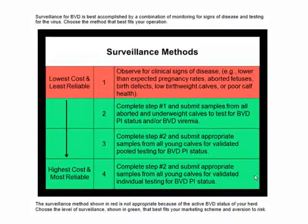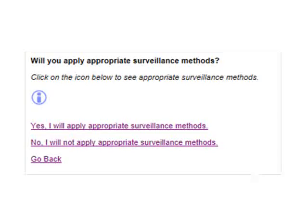It gives you some flexibility, some options, and yet it still gives you our recommendations. So it gives you what we think would be best, but it gives you options. So if you say to the last question, will you apply appropriate surveillance methods, yes, I've gone this far, I think I should, then you get a summary statement.